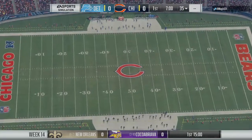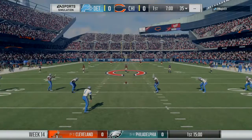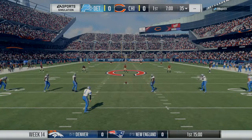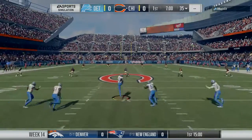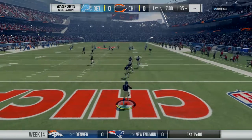It's unlike any other in sport. As both teams made their way out of the tunnel, these folks are fired up as their guys are ready to do battle between the Detroit Lions and the Chicago Bears. Two teams trying to stake their claim to postseason football. Week 14 of the NFL is underway.